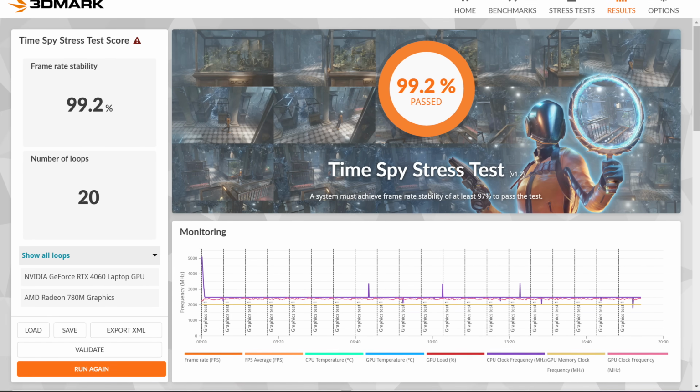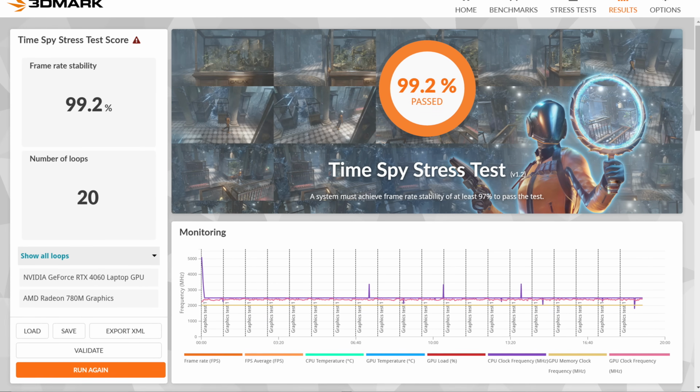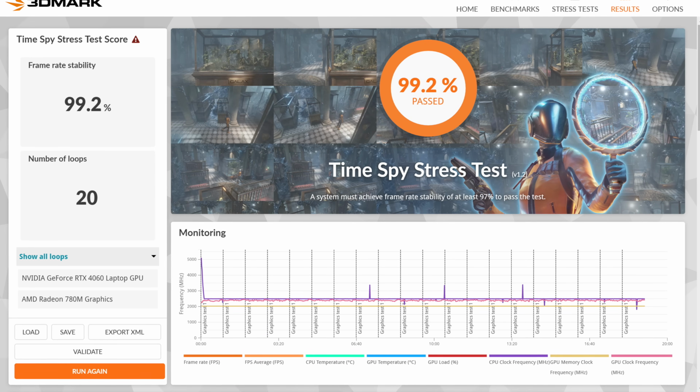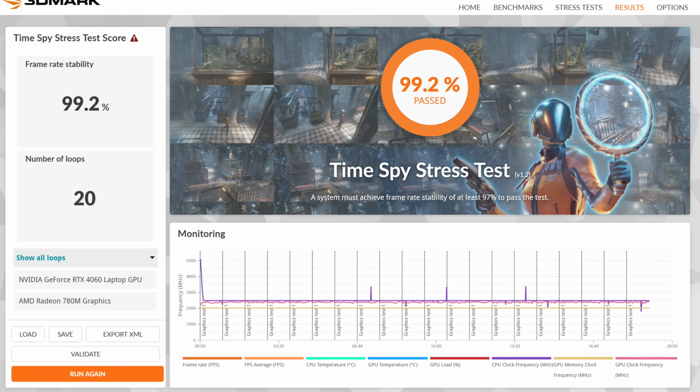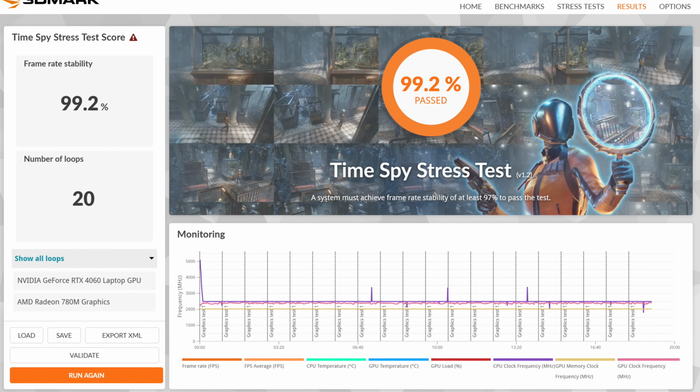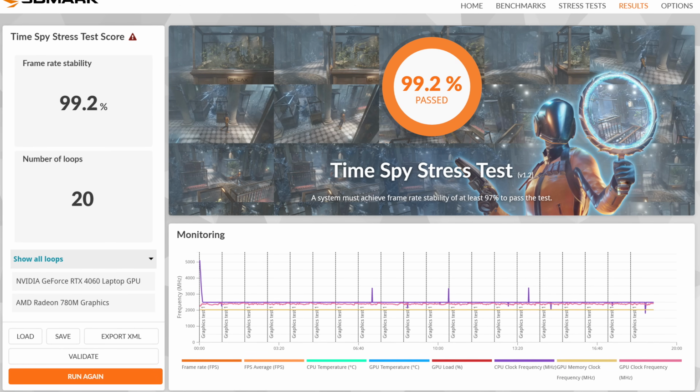Now, when you're going to talk about thermals here, I got good news on the Time Spy stress test. It got a passing score of 99.2%, meaning it detected pretty much no thermal throttling when put under heavy load, and that's a good thing.